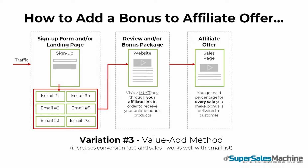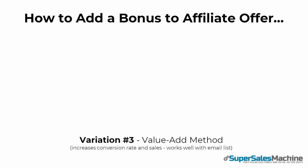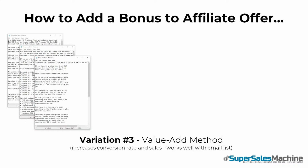To do this, simply ask the customer to forward you a copy of their transaction email, and then you or your virtual assistant can reply back to them with a link to access the bonus. So, what does this look like in practice? Here are some promotion emails to announce the offer. Each email tells the reader what the offer is about, what the benefits are of the product you're promoting, and tells them a little about the bonus package.